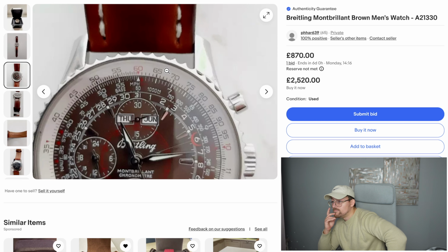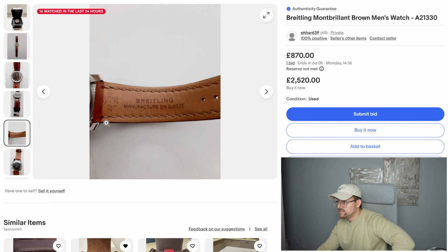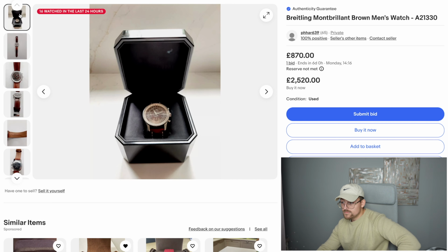So 2,520 is a decent price. I remember I sold mine a couple of months ago for 2,150. So it's a decent price. Yeah, it's got box and papers as well, which is good. But you probably don't even need a strap change either. It looks like it's in pretty decent condition. So definitely have a gander. I would say it will probably go for around 2, to be honest. Similar to what mine went for.